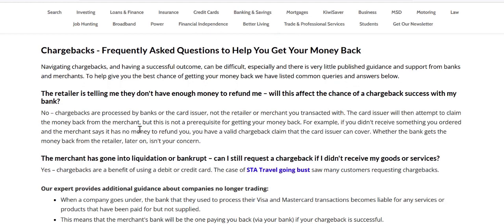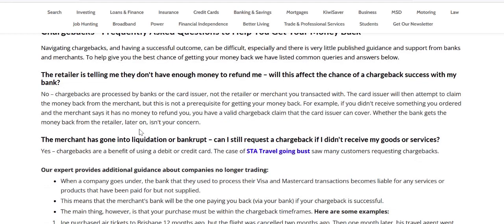So if the retailer is telling you that they don't have enough money to refund you, is that going to affect the chargeback success? The answer is no, because the chargeback is processed from the bank or the card issuer. It's not the retailer. So you'll get your money back on your card. It doesn't necessarily have to come from the retailer. It's up to the people who transacted your charge, i.e. Visa, MasterCard, or your bank, to make right. So if you do hear that, it's probably a good idea to ignore it, because you're not requesting the chargeback directly from the retailer. It's coming from the card issuer that you bank with or that you have your credit card with.